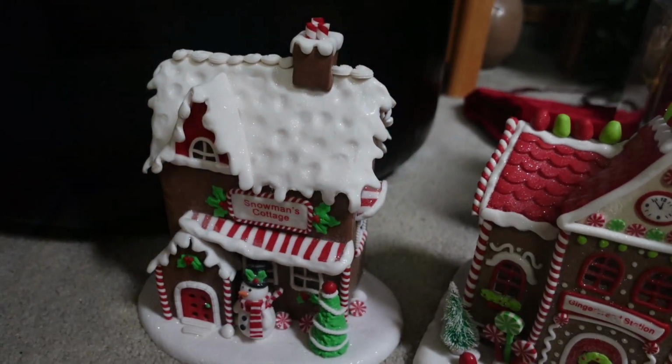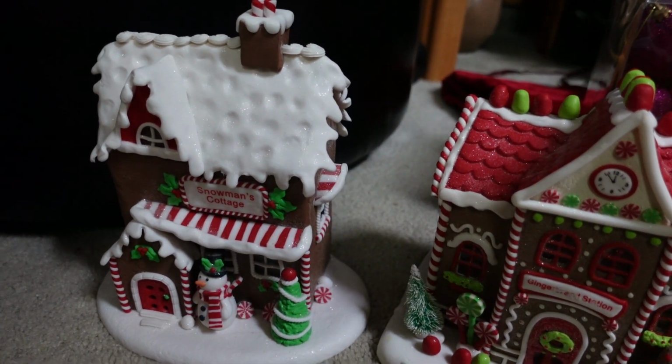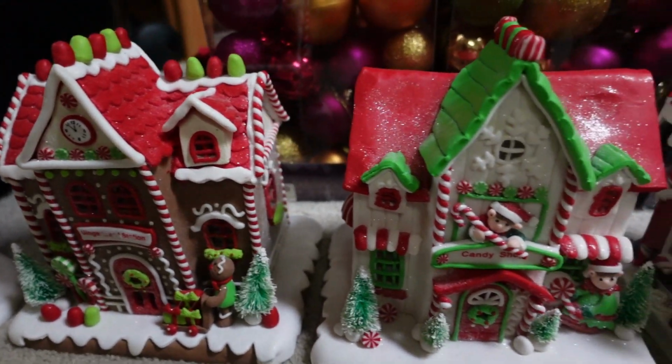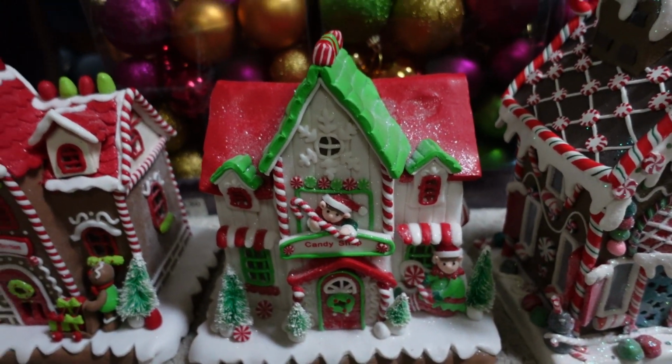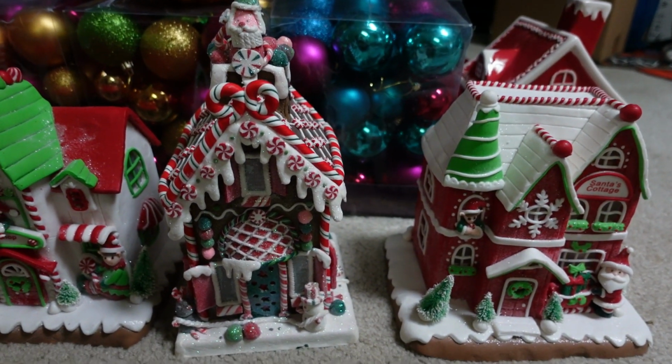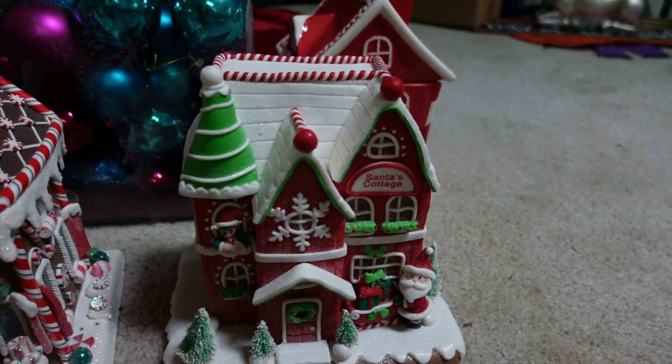other Christmas goodies that I discovered at my mom's place when we'd cleaned out some boxes that have been stored there for over a year. Let me show you some of the stuff we found. We found this entire Christmas village. This is Snowman's Cottage here. This is the gingerbread station. This one is the candy shop. This one looks to be some sort of church. And this is Santa's cottage.